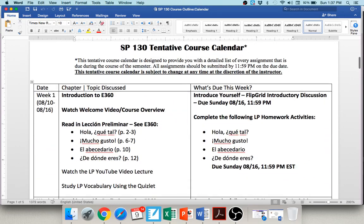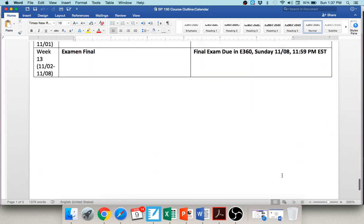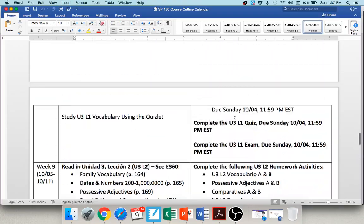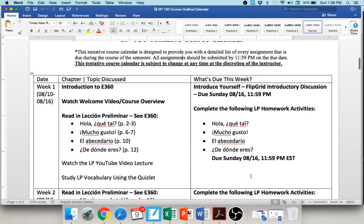This calendar is important. I believe in following the calendar. If it is not on this course calendar this semester, it is not happening. This is everything all the way through November the 8th when our class ends. If I were you, I would go ahead and take your phone calendar or your paper calendar or whatever works for you and put all these assignments on there, all these due dates.